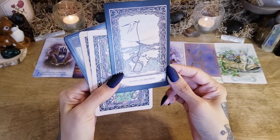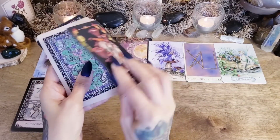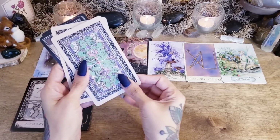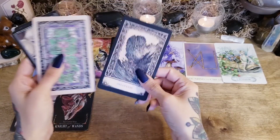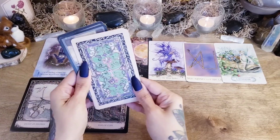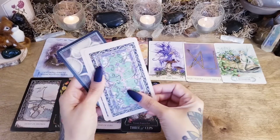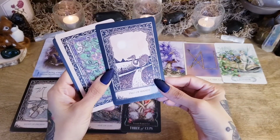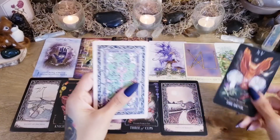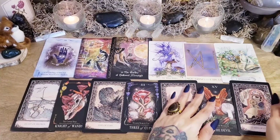We have the 8 of Swords. We have the Knight of Wands. We have the 5 of Cups. We have the 3 of Cups. We have the 2 of Wands. The Devil. And the Queen of Pentacles.